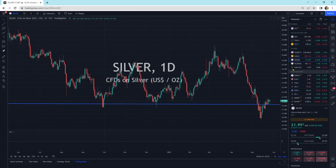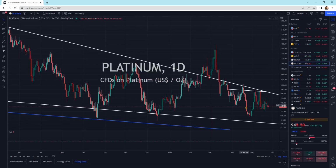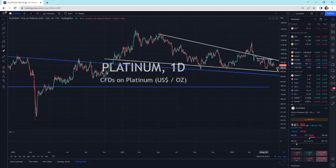And we're looking okay. Platinum, trying to find some footing right where it's at. It's in a descending wedge or falling wedge, which will eventually work its way higher. And then it will break out and get moving. It'll be a good long move, I think, when this thing does break.